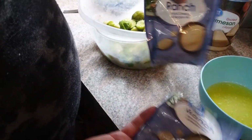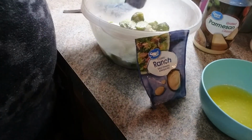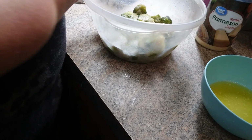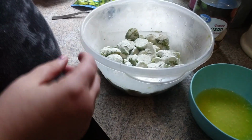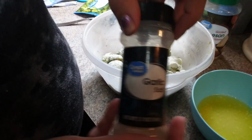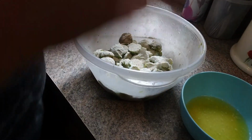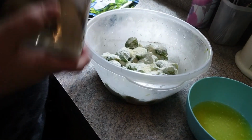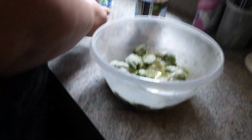And I'm going to take packets of ranch dressing mix. I had this pack open where I used it in something else, so I'm just going to finish it up. Sprinkle it in there. Slowly. And sprinkle this other pack. Next step. Garlic salt. I don't measure nothing. Grated Parmesan. Melted butter. Stir. That way they all get coated.